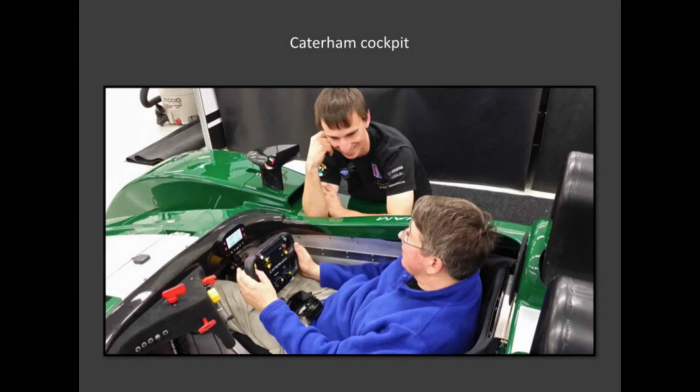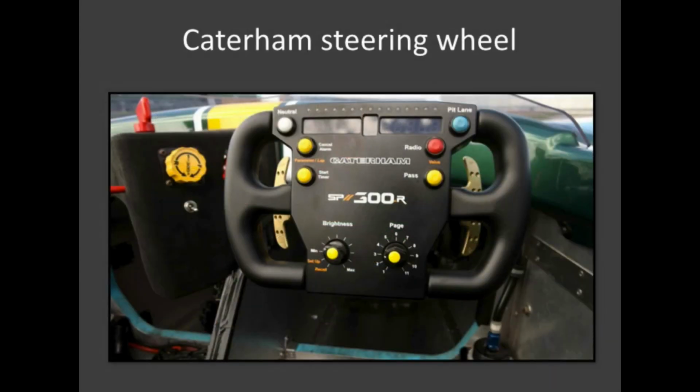You know, while we're talking about the steering wheel, let's take a look at that, right? Everything, the entire dashboard is on the steering wheel. This is what a steering wheel in a racing car looks like. By the way, you see those brass things that look like ears behind the wheel? That's how you change gear. Pull on one of them to change up, the other one to change down.